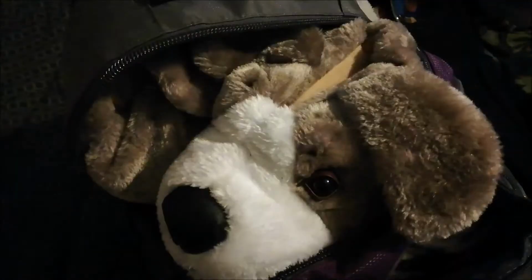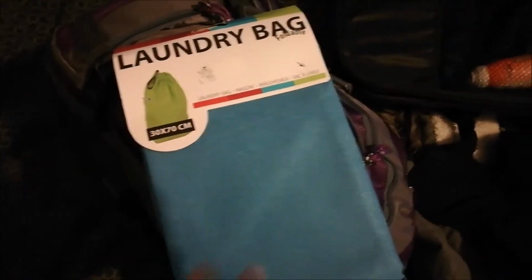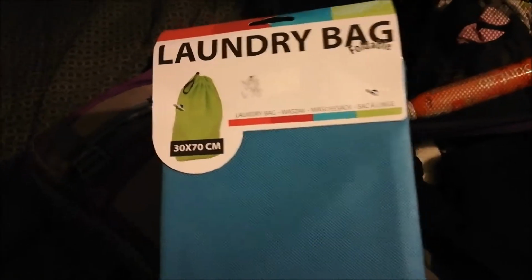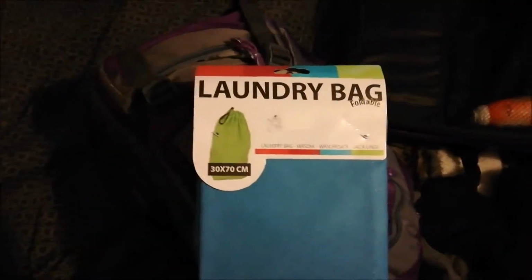And that's it. Almost forgot, you definitely need a comfortable pair of slippers. Another thing I forgot to mention is a laundry bag. This was 30 rand, so not anything too expensive. It is very nice to have to put your dirty clothes in. You definitely don't want to have all your dirty clothes next to your clean clothes and then you're not sure which one's dirty, which one's clean. So it's a very good idea.